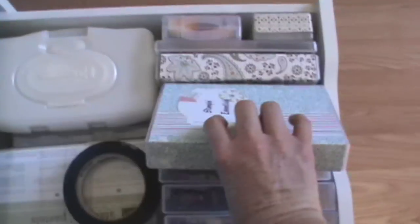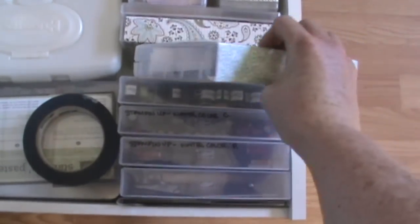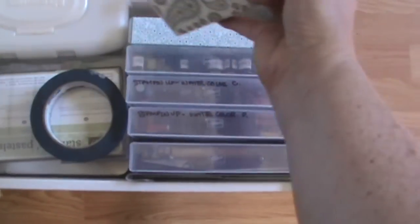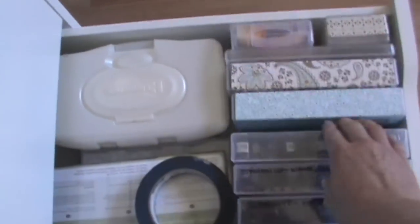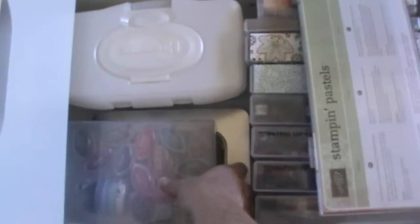I have my Stampin' Essential box for when I teach classes or I'm doing an event that has like my essential tools in there. This is extra clothespins for baker's twine. This is sponges. This is tape. This is chalk. This is little chalk inks. This is mini stamp pads right here and baby wipes. And so it's just basically inking and technique stuff. So those are my Alex drawers for my crafting.